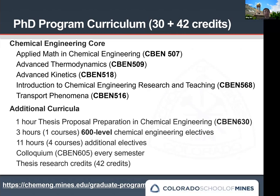So the PhD program requires overall 78 credit hours. In that, you have to complete 30 credit hours of coursework. If each course is about 3 credit hours, that's about 10 courses. Out of these 10 courses, there are 5 core courses: advanced math in chemical engineering, advanced thermodynamics, advanced kinetics, and transport phenomena. There's one additional very unique course called Introduction to Chemical Engineering Research and Teaching, which would provide you very good training about how to read and analyze literature critically, as well as how to teach a course effectively.